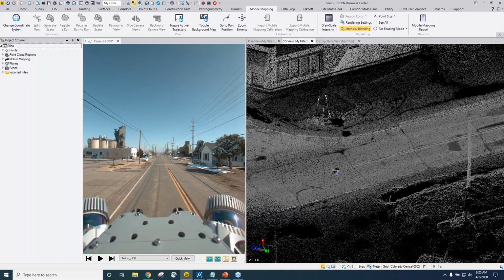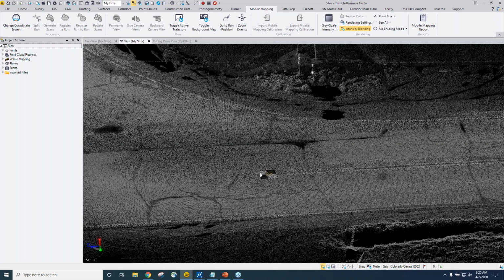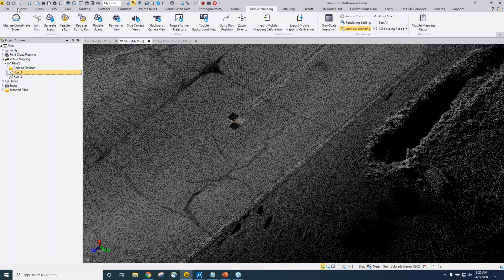And here you could also see that we have some survey control on certain projects. I don't want to dig too deep into the actual workflow itself, but just note that TBC follows a very simple left to right type workflow. So as you come in, if you forget a step along the way, just follow this toolbar up here and it'll help guide you along. Usually the first step when you're bringing in data is to select your coordinate system, generate the scans, and either register the scans to survey control or cloud to cloud to itself for more of a relative accuracy.